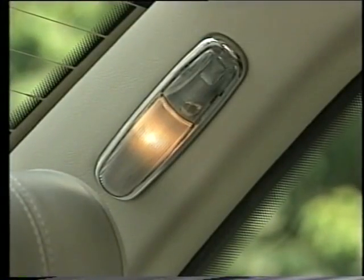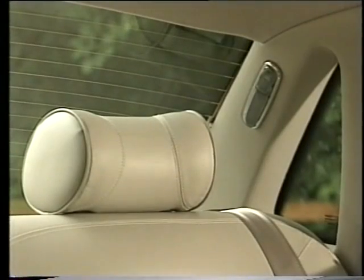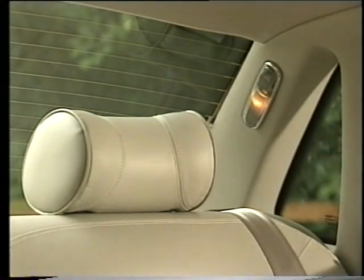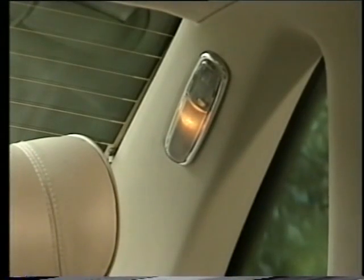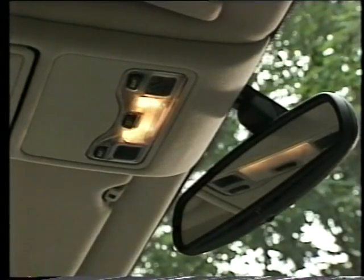All the interior lights fade elegantly on and off. When the doors are unlocked, the lights come on at 3/4 brightness for up to 2 minutes. As soon as a door is opened, they switch to maximum brightness. If any door is left open, the lights will stay on for 2 minutes.